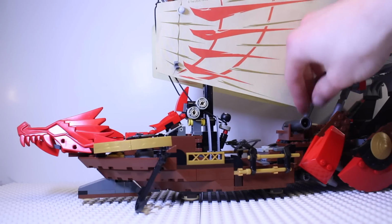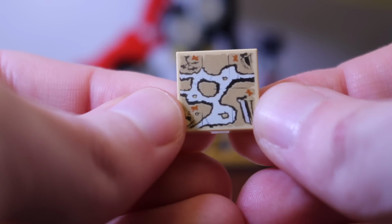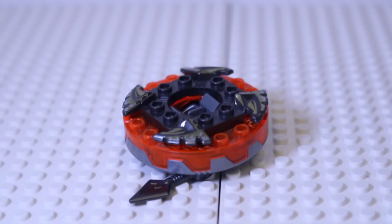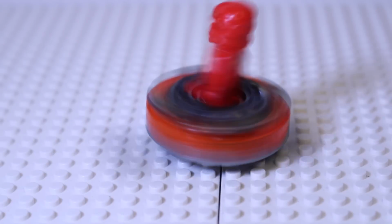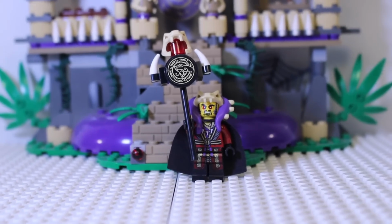Back to actual items released in sets now, there was also the map to the 4 golden weapons, a unique map print that came in the blacksmith shop, and then a year later in the Destiny's Bounty. Next up, the NRG Ninja from 2012. Could they be considered collectibles? They were special Ninja variants and all exclusive to a single spinner set each back in 2012. In any case, these are fantastic minifigures and highly sought after today, so I guess they can be classed as collectibles.